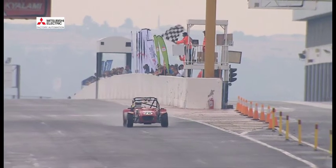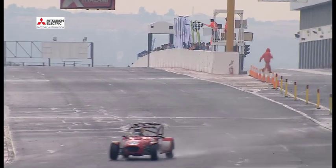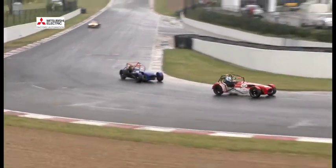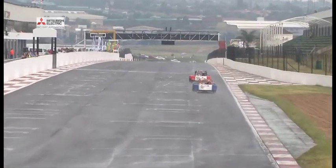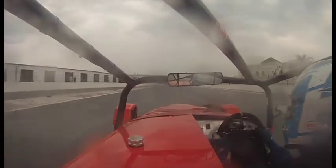And it's Jeffrey Kruger who takes the checkered flag, having run an absolutely faultless race, and in these wet conditions no less. The battle for second place makes its way around the final bend. Glenn Clark a bit out of shape there, and that leaves Rob Gearing to drive his car to the finish line and take second. Clark will finish in third. Great race from the pair.